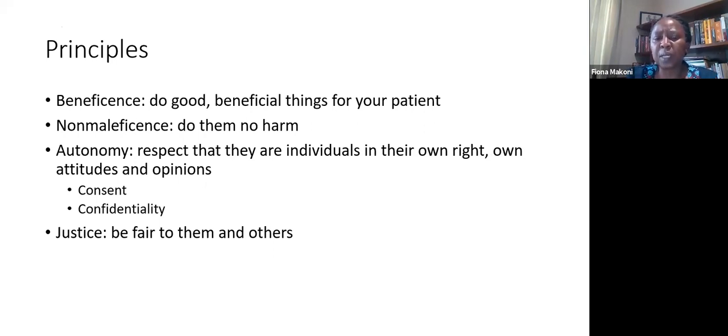Autonomy is respecting that the patient is an individual in their own right, with their own attitudes and their own opinions. And under this come the 2 very common concepts of ethics that we know, and that is consent and confidentiality. And then there's the principle of justice, and this is to do with fairness to the patient and to others. So these are just a recap of those 4 basic principles that we are going to use as we do the practical aspect of my presentation this evening.